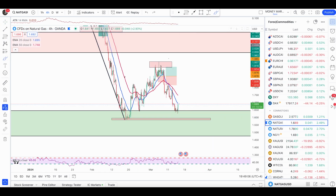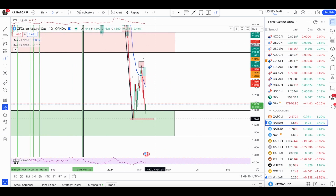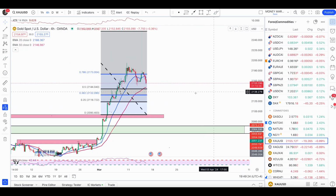Otherwise, look for that. Look at the daily time frame as well. We are also getting a double bottom on the daily time frame. If we have a hit of this zone right here, we're going to get a double bottom entry pattern. But for now, I'm expecting a price to push up at least 1 ATR or at least 2 ATR from here. Right here, gold is pushing down as expected.